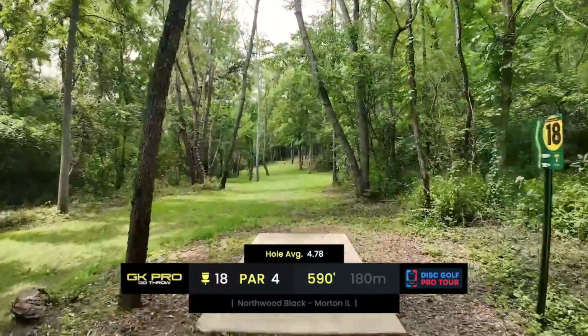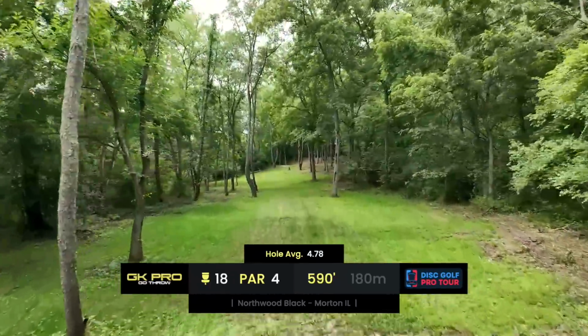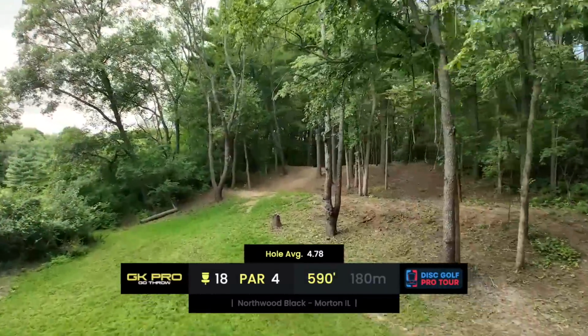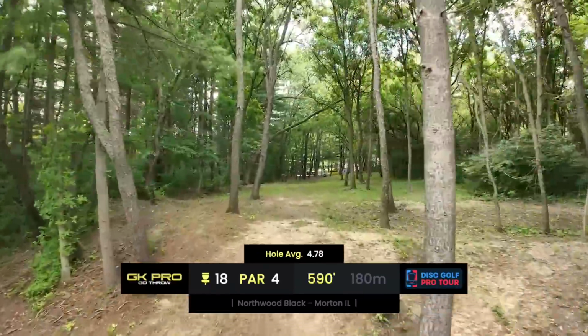And we're on the last hole. Hole 18 is another one of those very particular landing zones. You want to pipe something straight up this gap. If you can land somewhere around that stump here in good shape, I would say it's better to be a little left than a little right. Try to open up this gap. You're throwing straight up this hill.